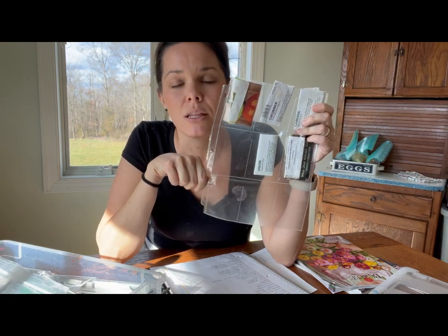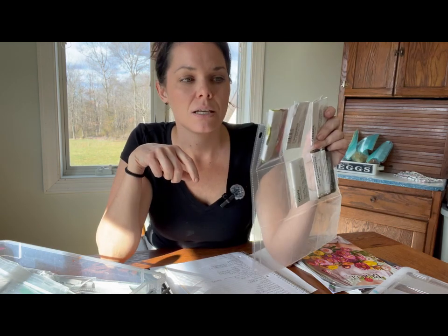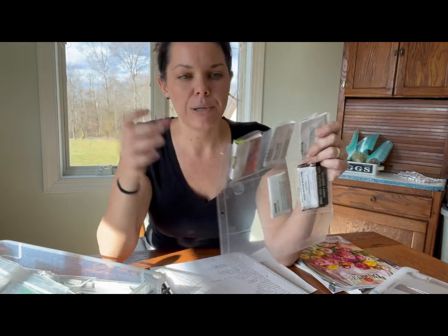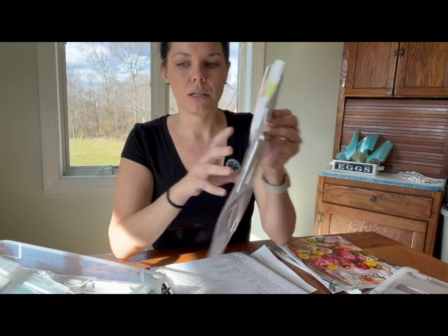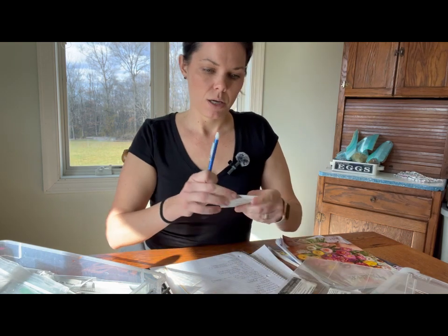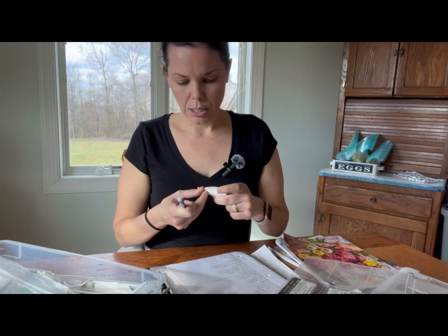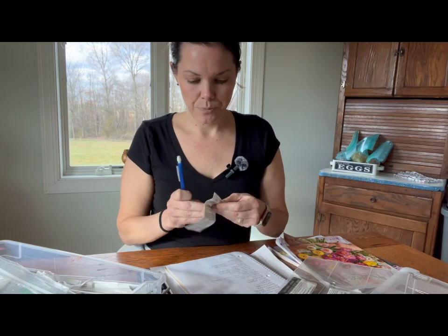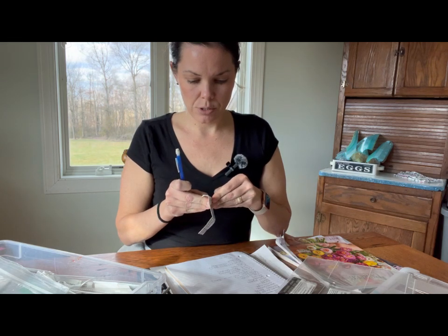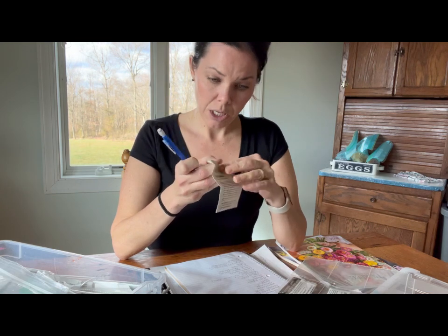Maybe if I actually bought the seed floppy things, they might do better, but you have to fold them up and shove them down in there. But I need to see what I have and what seeds I need to buy. Like this pickling cucumber seed came with 30 seeds. I bought these a few years ago, so I'm probably going to need to buy more. Can't even open it.